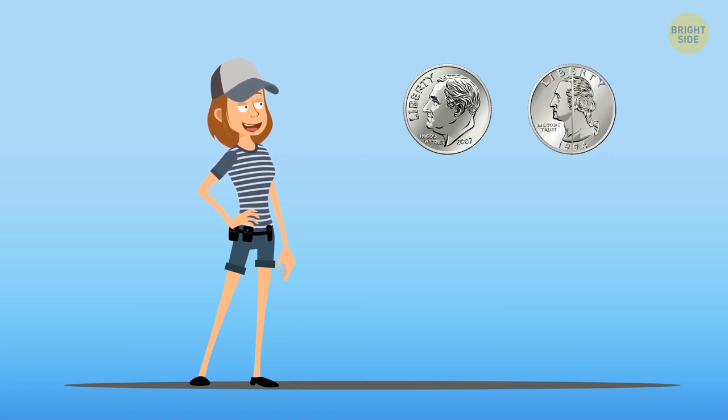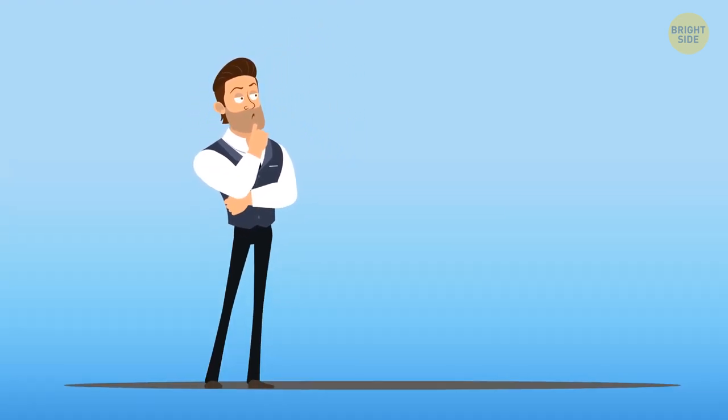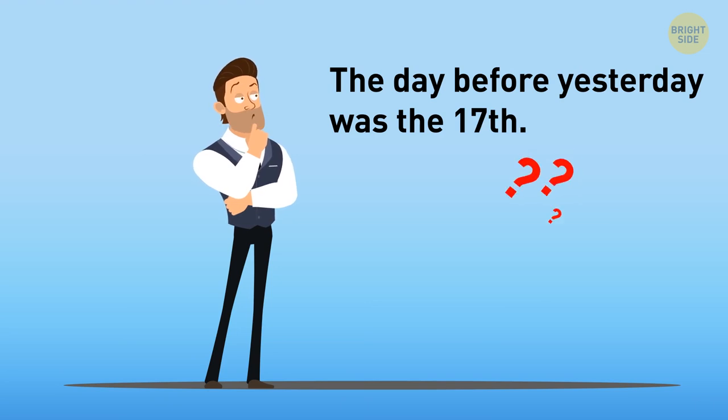Let's start with a couple of simple teasers to warm up your brain for today's challenge. The day before yesterday was the 17th. What is the day after tomorrow?